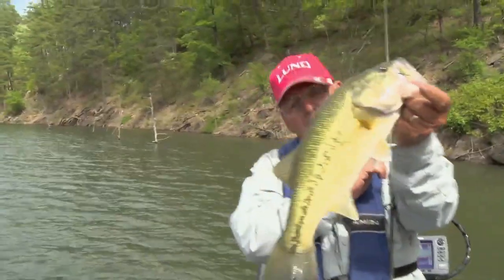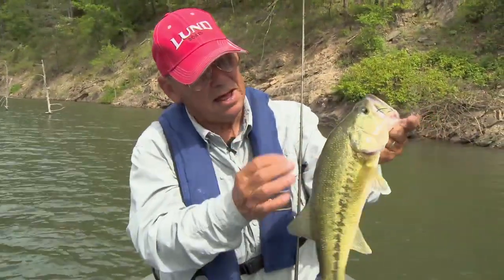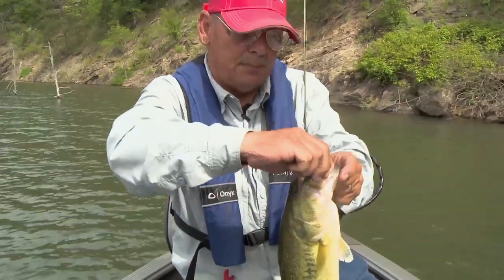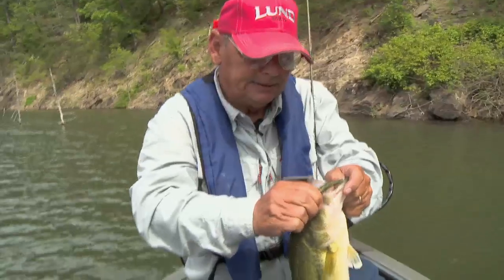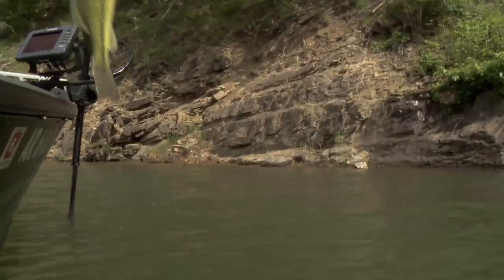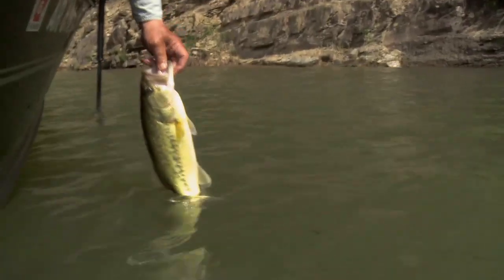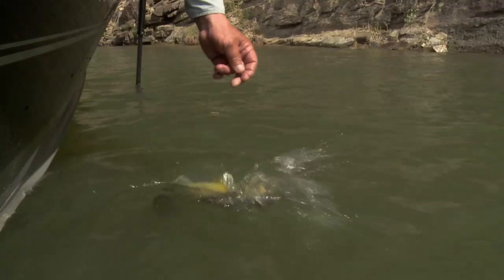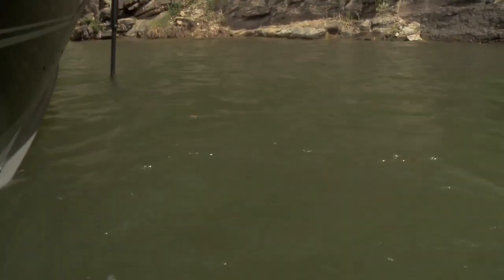Pretty nice largemouth. Well, notice how thick these things are. They've got such a large bait population in the lake. They really are healthy fish. Nice bass. And had him hung right there in the top of the mouth. There she goes.